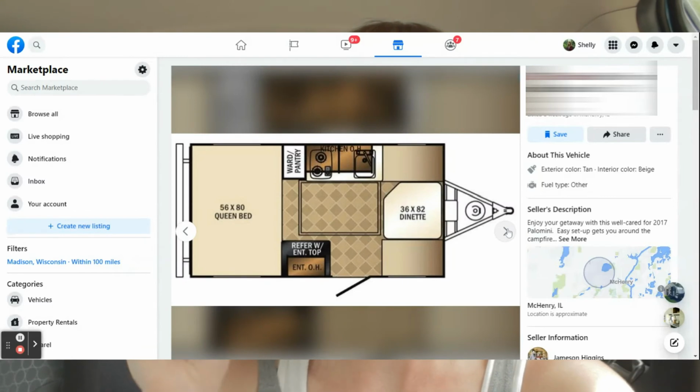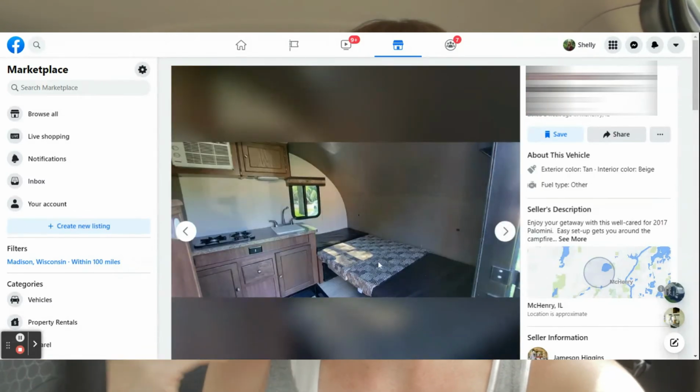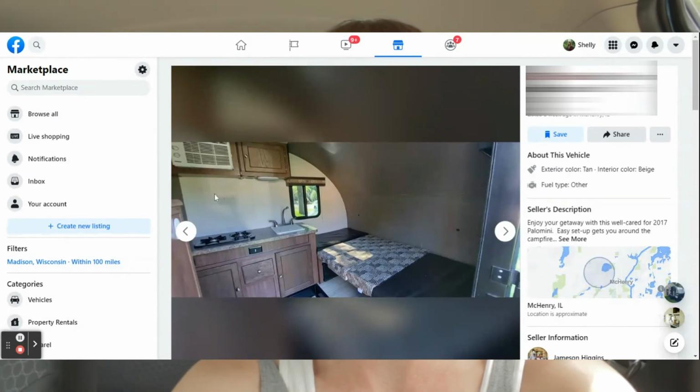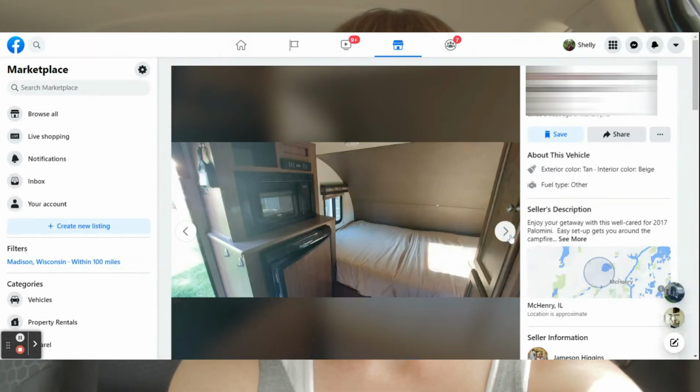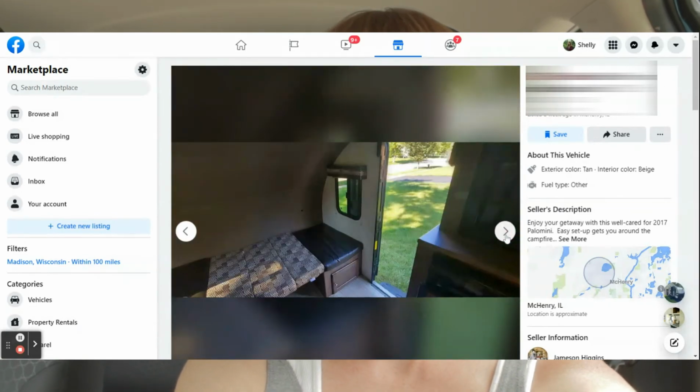It does not have a bathroom, which is fine with me because I don't want to deal with a black tank. I mean, I really don't mind walking over to the campground's bathroom at all. It is a 2017 Palomino, and it is only 19 feet long total, which is just perfect. It has an extra long bed, which is good because my husband is 6'3", and as long as it doesn't have water damage, which it very well might, even though it's a 2017, I think I will be very interested in it.